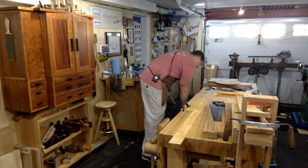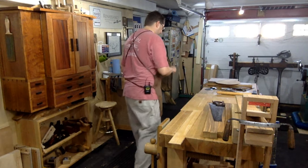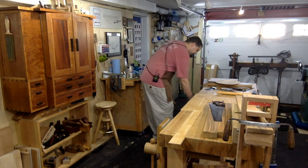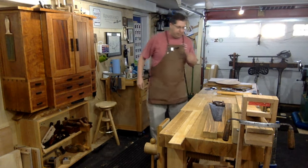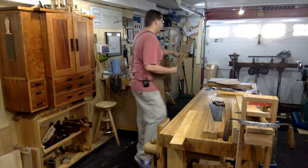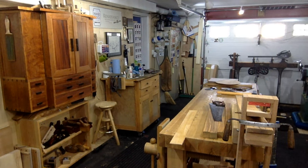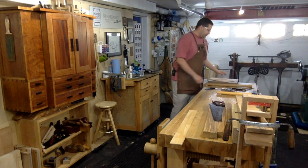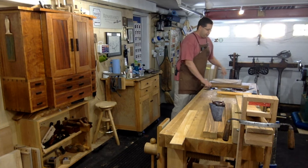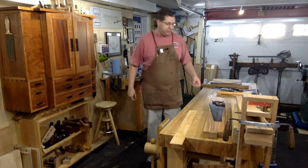So the cool thing about turned legs like this is you can have really complex patterns. I've really come to like the double bobbin pattern, just that little bit of an Asian look with the bamboo. I just think it looks kind of cool. And it's a heck of a lot easier to execute than the baluster style with lots of beads and coves and everything. I honestly don't know that it would look as good on this relatively simple bench design.